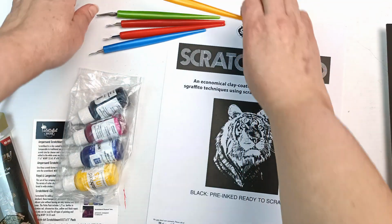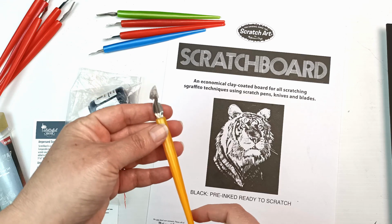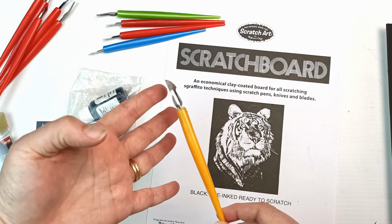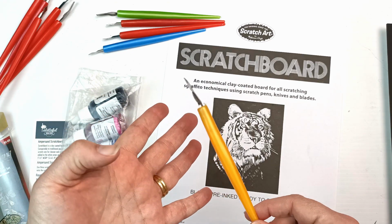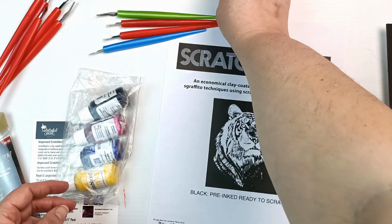Now I will just point out that these blades are pretty sharp. I have said this before, so do be careful with them. They're like a knife, maybe not quite as sharp as one, but they would still give you a nasty cut if you don't use it properly. So do use some caution there.